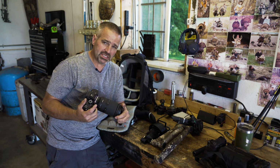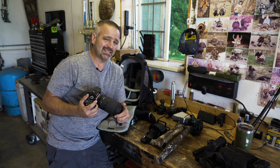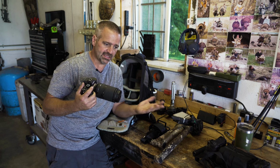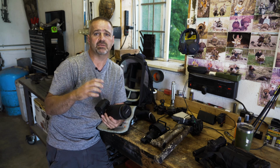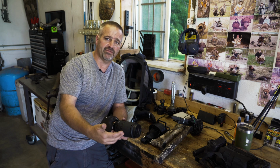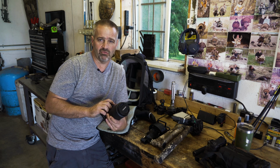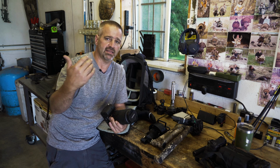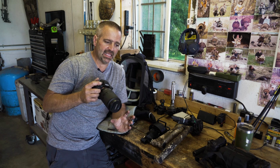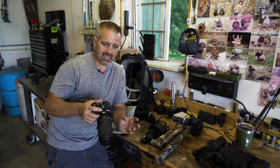It gives me the reach that I need as a bow hunter. In a tree stand, that 70 to 200 range is ideal. Now this is a 180, so I got 70 to 180. The 2.8 allows me to get great footage in low light, allows me to shoot a shallow depth of field if that's what I choose in my situation. It's just absolutely great when it comes to still images. You can get a lot of separation in your background. Wonderful lens. It sounds like it's too long for bow hunting, but actually it's not.